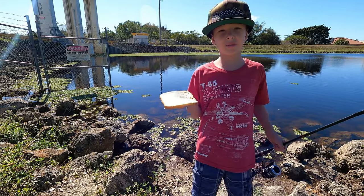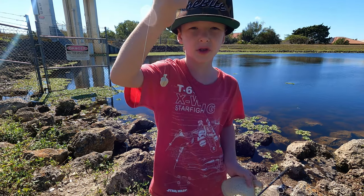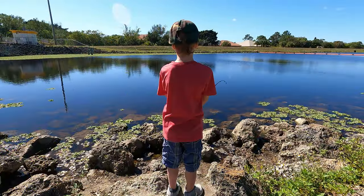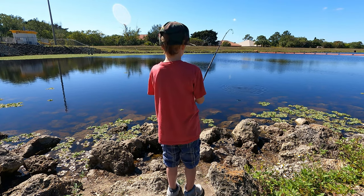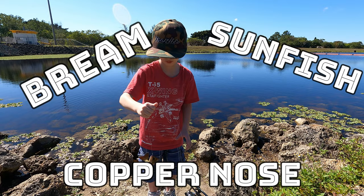To catch these bluegill, we're gonna use braid. Hopefully catch a big fish. We just gotta put it on the hook just like this. The biggest bluegill ever caught was 4 pounds and 12 ounces. Bluegill are also called bream, sunfish, and coppernose.